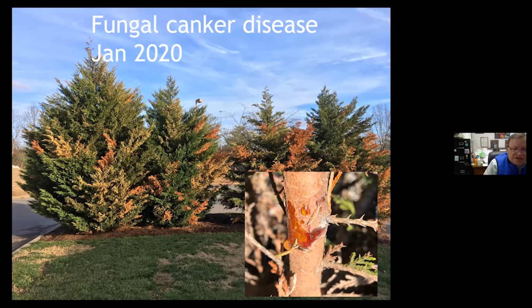So if you want us to diagnose it, if you want to know if it's Seiridium or whichever fungus might be present, be sure to send us the part of the plant that has resin on it, because that's where it is.